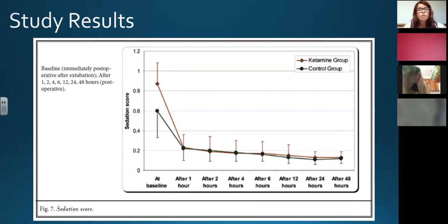Now, looking at that sedation score that we previously talked about, ketamine had a higher baseline sedation for patients, but quickly oriented at 1 hour and followed nicely in line with the control group after 48 hours. So there was no significant difference in sedation score between the two, but there was a significant decrease in the sedation score from baseline across that 48 hours within the group, which is to be expected, because as these agents begin to taper off, the patients are being rebolused, we expect them to clear, and that's exactly what these individuals showed here.